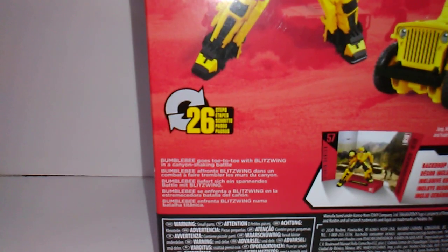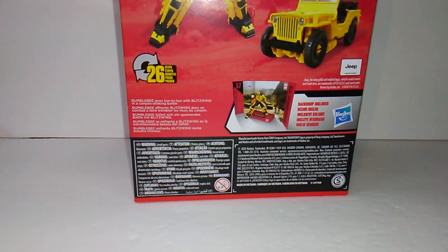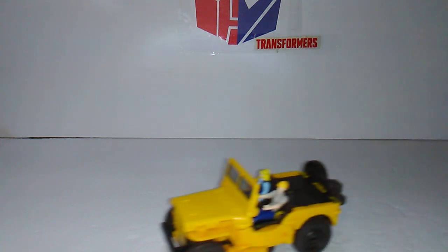Alright, and for the bio it says Bumblebee goes toe-to-toe with Blitzwing in a canyon-shaking battle. I don't know if I'm going to get Blitzwing. I'll have to see a review of him first, but if he's pretty good, I'll get him. But anyway, here is the box. It's very nice. So let's move this aside and get on to Jeep B.